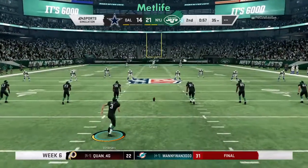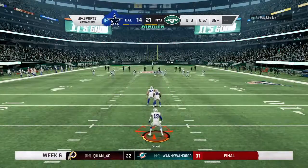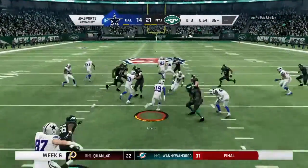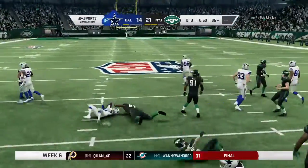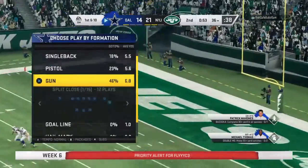And here's Vinatieri now to kick it away after the touchdown. This is taken at his 4. And a good return. He's across the 35-yard line, right around the 36.